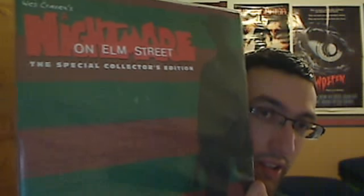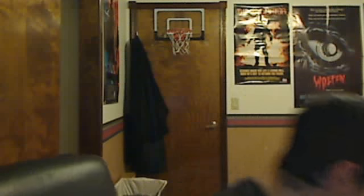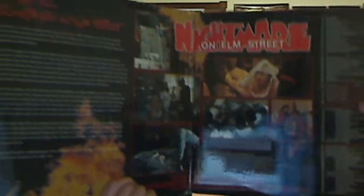This is the special collector's edition of Nightmare on Elm Street. Now I don't know if I showed these already. I don't think I did. I think I only showed Matt on a personal little update. And if I did, so what? Don't care. I'm showing it again, because I showed Freddy's Dead, and well, this is what the cover looks like.